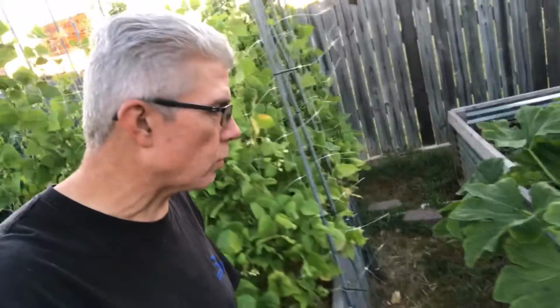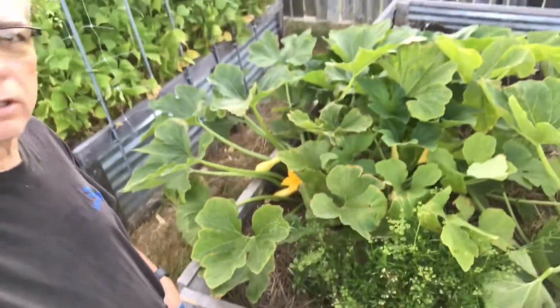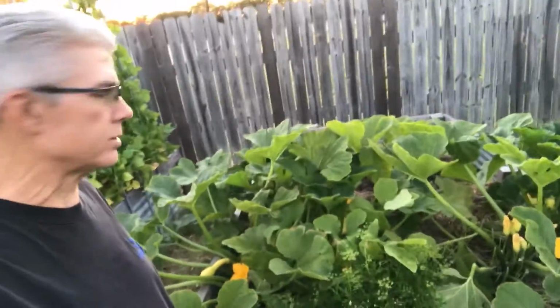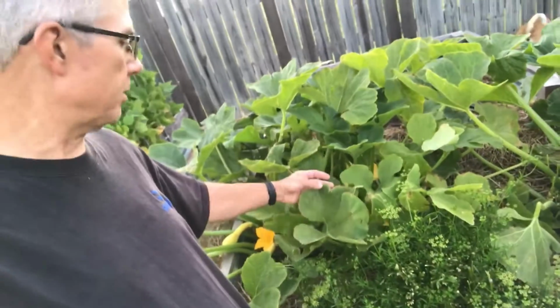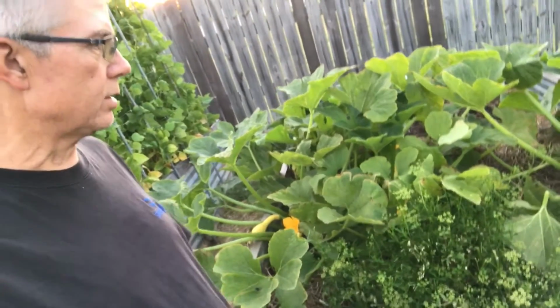Our squash plant over here, I've already harvested probably a couple of pounds of squash this last week from it, and there's still some more on here. I'll show a little bit more of a close-up a little bit later. It's doing pretty well. I think we're starting to get some brown on some of the tips. I may need to go through and prune some of these a little bit.